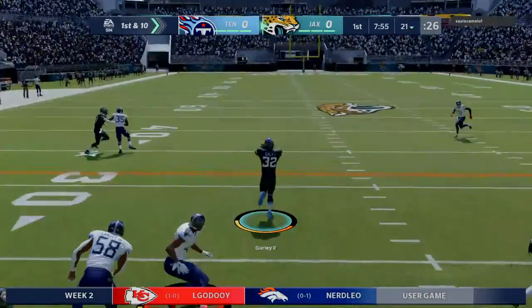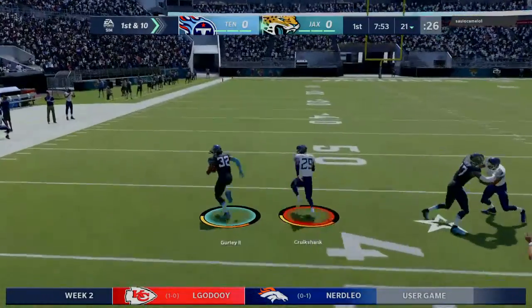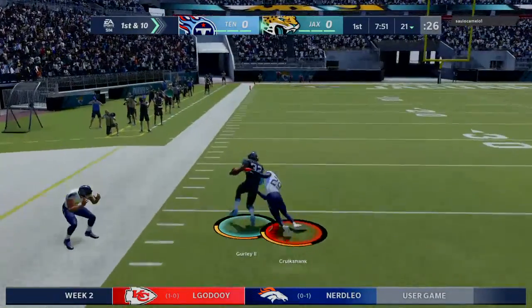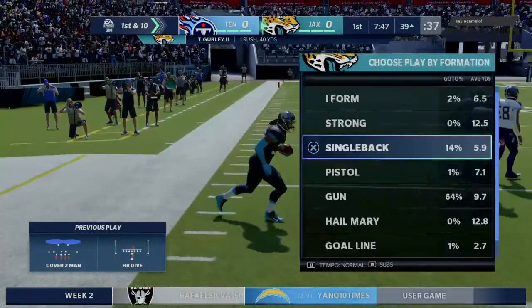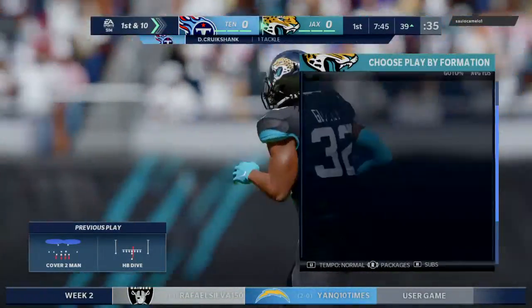Now the first carry here for Todd Gurley. And all the way down to the 39. A big hitter. That one goes for 40 yards.